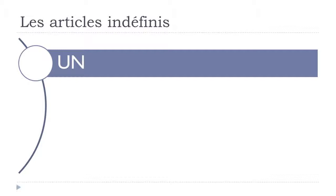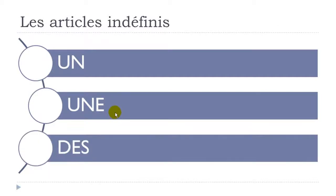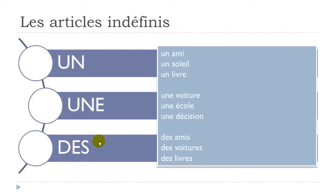Then the feminine article is here, and it's easier, because if you have this U, N, E, then you pronounce it une. Masculine, un, feminine form, une. And then the plural form, des. Here the S, you pronounce it like e. Un, une, des. Alright, let's see a few examples now.